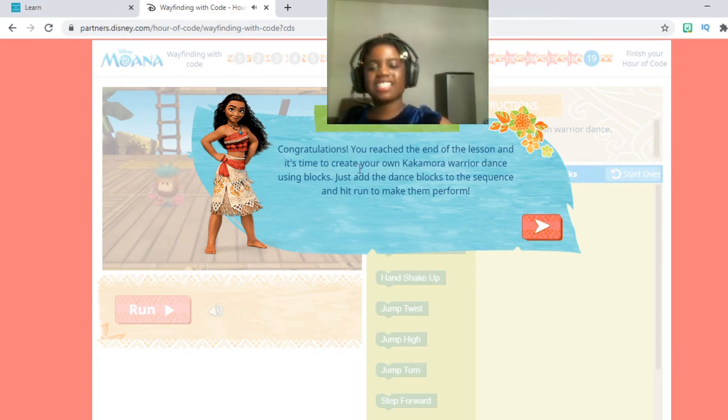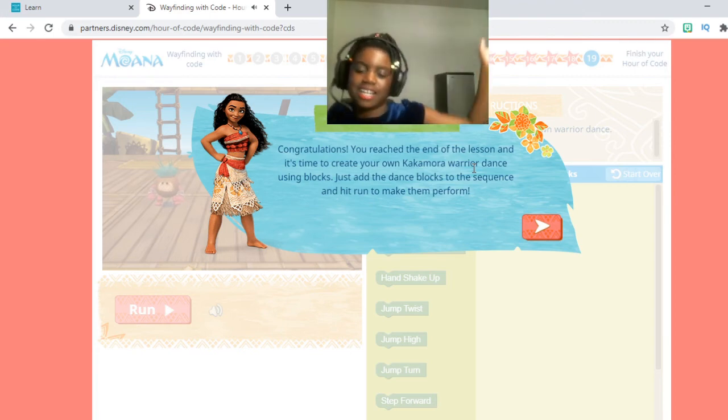You reached the end of the set lesson. It's time to create your own Kakamora warrior dance using blocks. Just add the blocks to the workspace. And in your sequence, it could be any type you want. Like, you could even make it like 2 blocks. It's a dance. And hit run to make them perform.